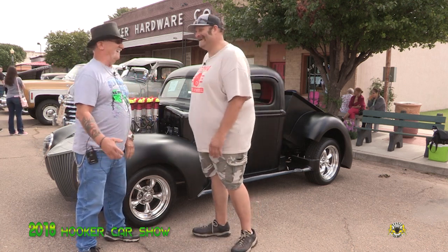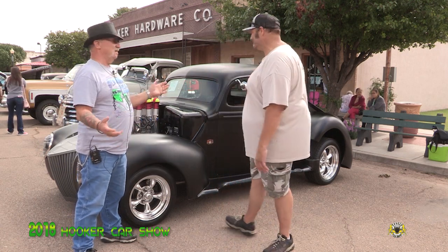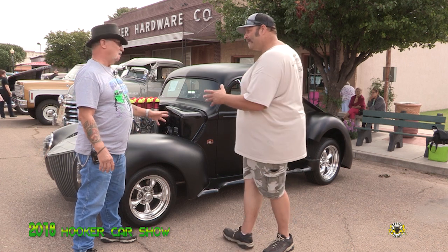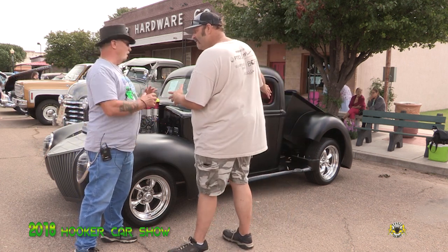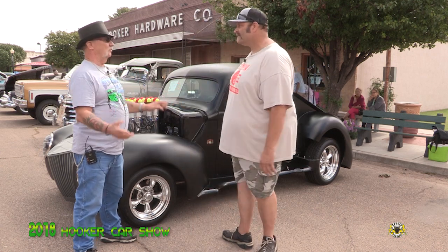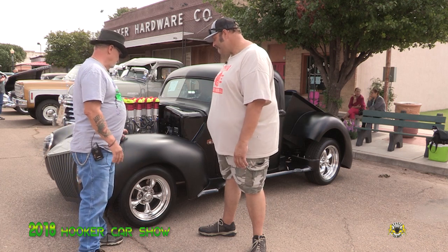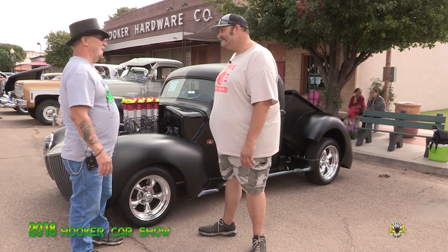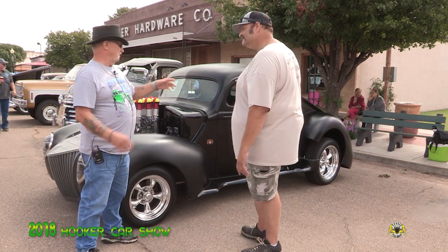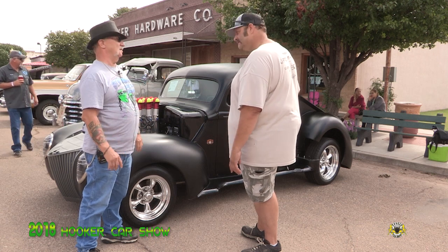But I made the tilt bed, just something different. It was a pickup to start with, right? The only thing that it was, was just a cab. The rest of it, these are '40 Ford fenders with '37 headlights. The rear fenders are car fenders, and they've been widened 7 inches so they clear the rear tires whenever the bed tilts.